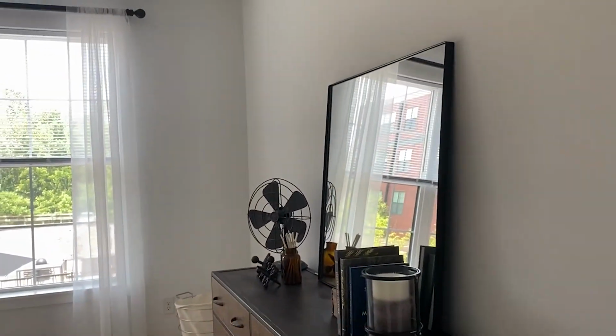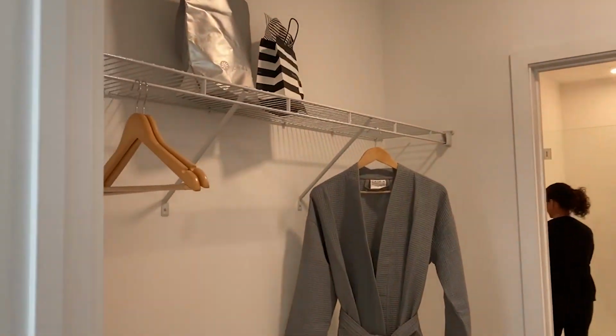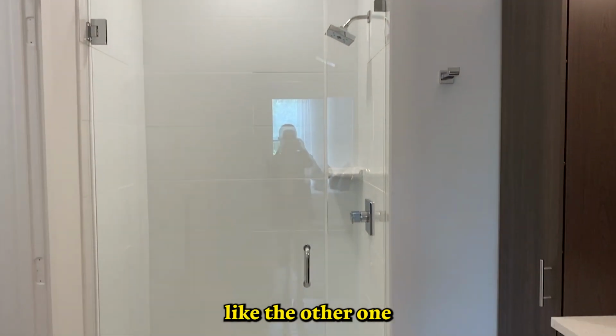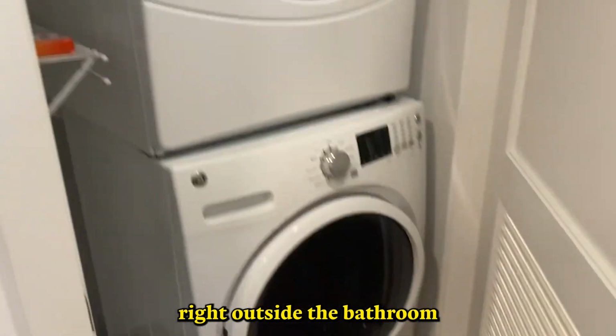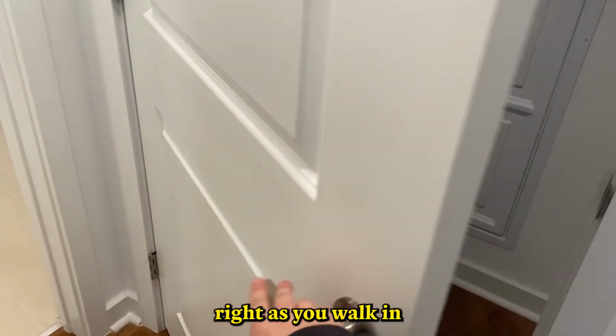Here's the bedroom, and possibly even putting my dresser in the closet right here. Very nice bathroom. Looks like it kind of has a rain shower like the other one. No linen closet in the bathroom, but washer and dryer right outside the bathroom, with a little bit of storage next to it, and also a coat closet right as you walk in.